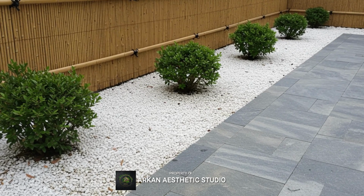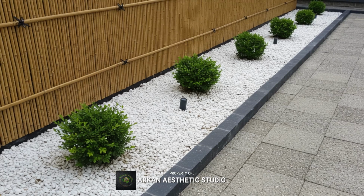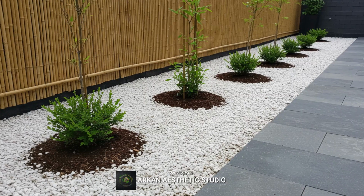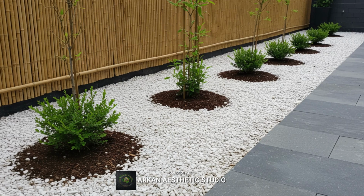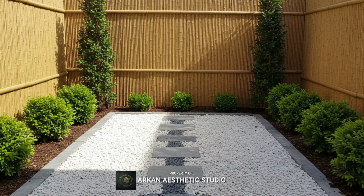There's nothing extravagant here. No fountain, no sculpture, just rhythm. Green, rock, space, green again. You may be surprised how achievable this design really is. These borders aren't meant to overwhelm or impress. They're here to calm, to hold the rest of the garden like a breath between words.